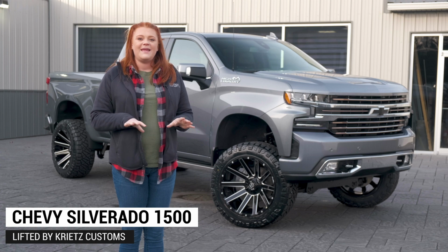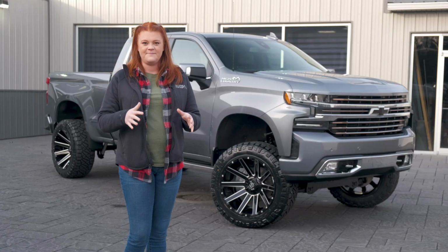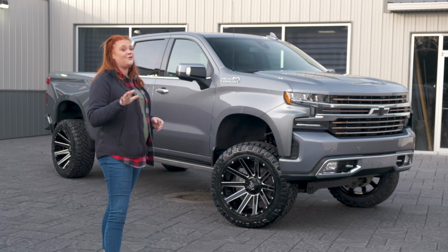Now this one is going to be a Chevy 1500 and it's a new body style, so they look massive lifted. If you're looking to build yours, this is the video for you.